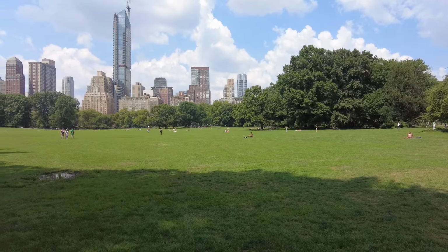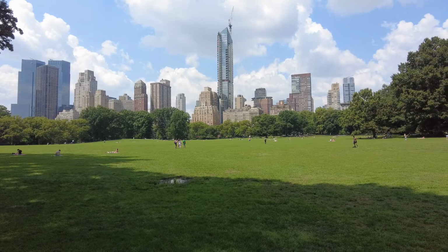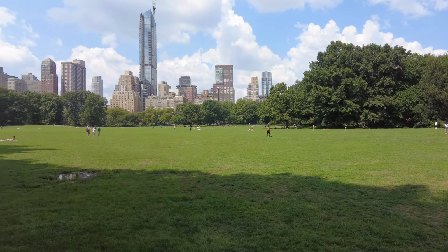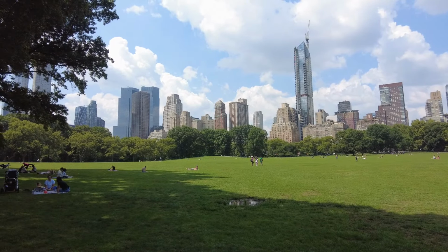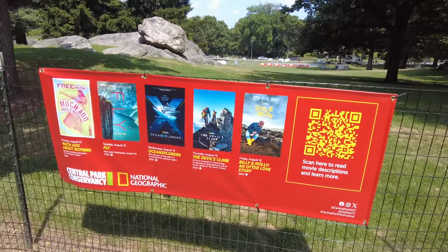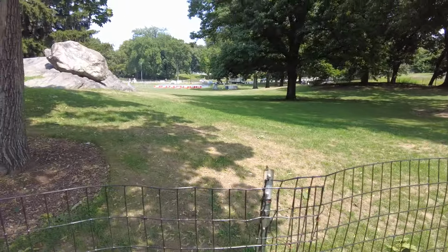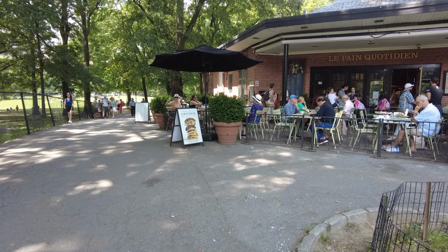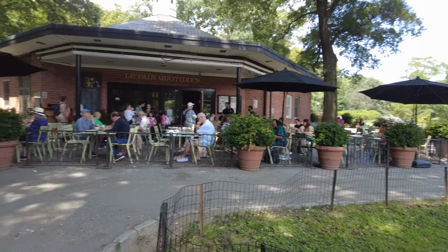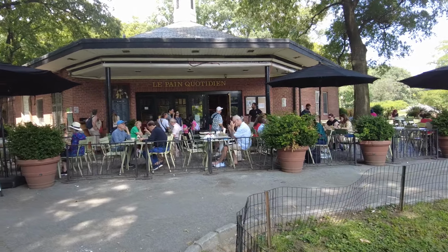Being a weekday, it's not too bad here, but I've been here before on a weekend where this place is packed with people. It's interesting. But it's pretty cool that you can hang out in this park on the backdrop of New York City. Here at Central Park, they have all sorts of events. Like this one's a little movie series done by National Geographic. Looks like they're setting up down there. That's pretty cool. A nice little cafe here, Le Pain Quotidien, right next to the Sheep Meadow area. So that's nice if you want to grab a snack to eat.